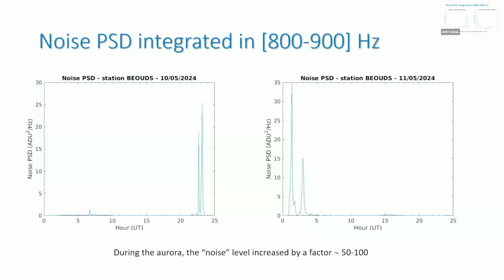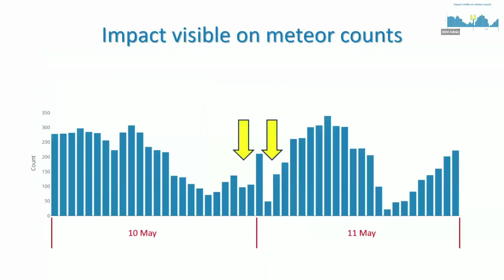So this was really large enough to drown somehow all the interesting signal, including the meteor echo. So I quickly made this plot. This is 10 of May, 11 of May. These are the counts per hour of meteor echoes, and you see the daily variation nicely here.